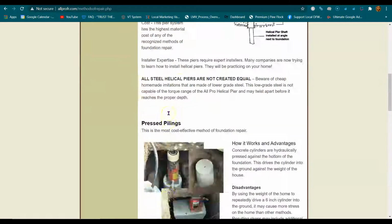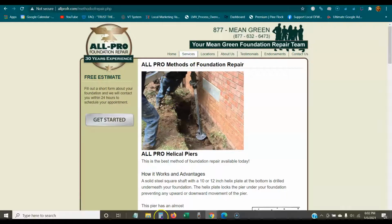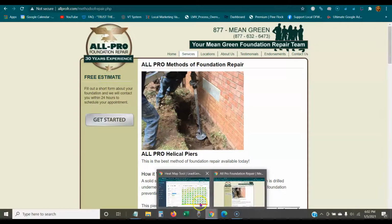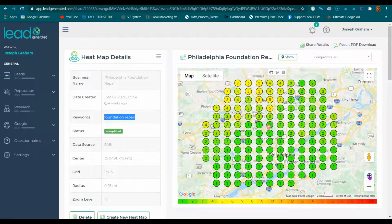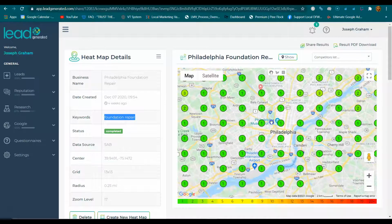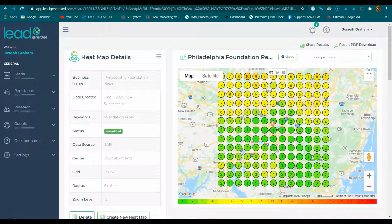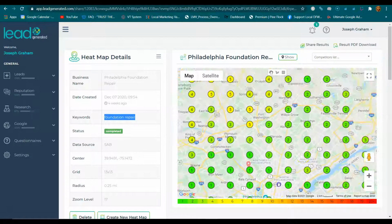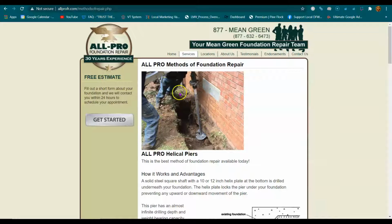I would also recommend building authoritative websites. I don't think I showed you this yet, but we do this all across the United States. Here's Philadelphia, which is the same size as Dallas. That's a zoomed in version, zoomed out version, zoomed in version: number one, number one, number one. We get the first phone calls.